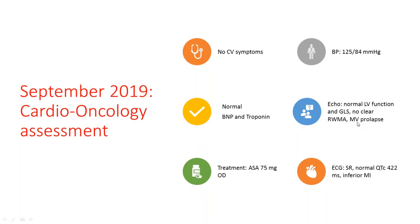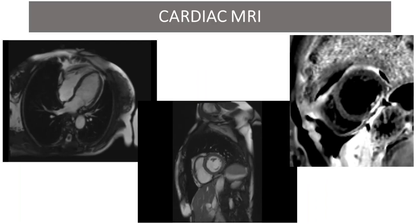Thinking about lenvatinib, it can cause QT prolongation, so we always check an ECG for the baseline corrected QT interval, which was normal, and she had Q waves in the inferior leads. Now, because of this unusual story, I decided to do a cardiac MRI at baseline just to be certain. Had she had an infarct, what was going on, had she got any evidence of constrictive physiology, although the echo wouldn't suggest that given her previous Dressler's pericarditis.